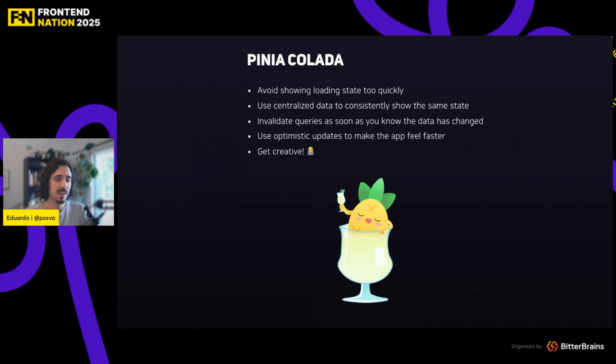So yeah, give Pina Colada a try. It has a few features also that I haven't talked about, like the dev tools. It's very close to Vue 1. The API is very stable right now, and it's really nice to work with. So thank you for having me.